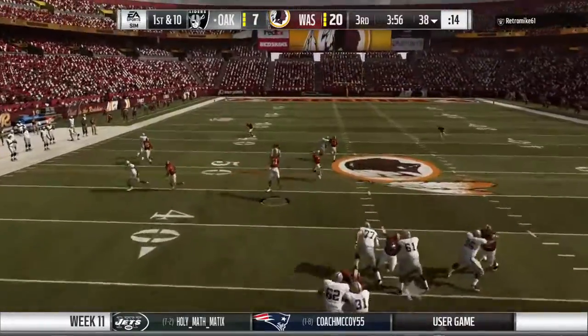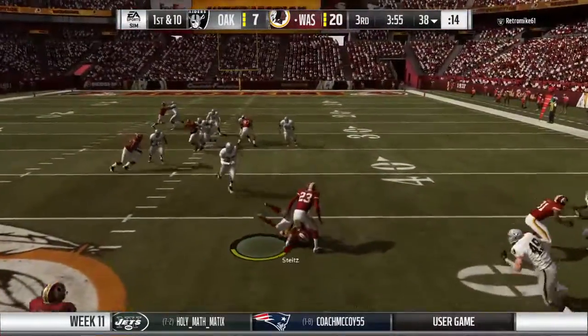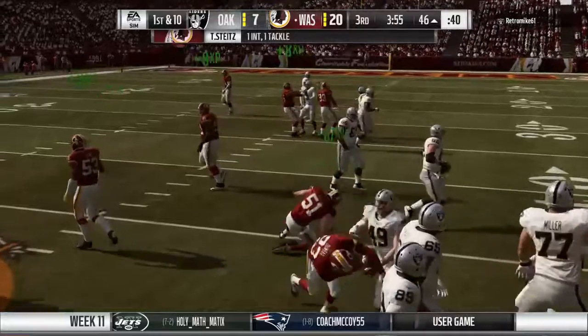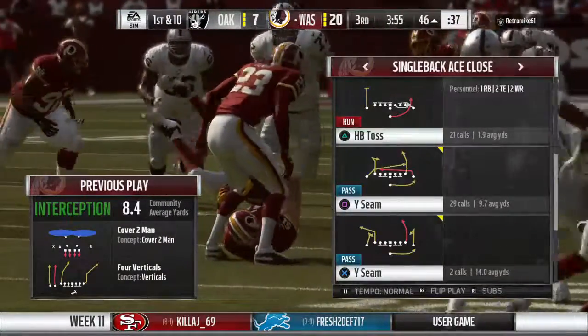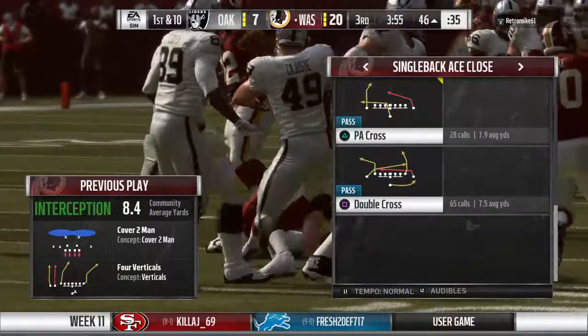Throwing on 1st down is Carr. And now here is another interception. He's picked off at his own 46. And they take over. They'll set up shop at the 46-yard line.